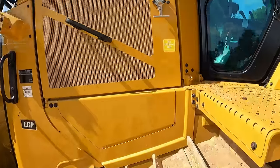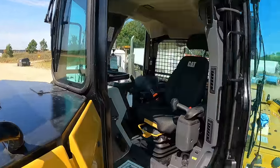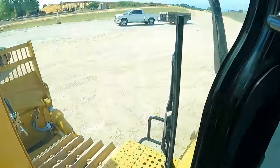All right, I'm gonna climb back up here and I guess switch her off and wait for our buddy Matt to get here so he can show us all about the machine. And then we're gonna head back to the landfill and we're gonna go knock the paint off this blade and see what she'll do.